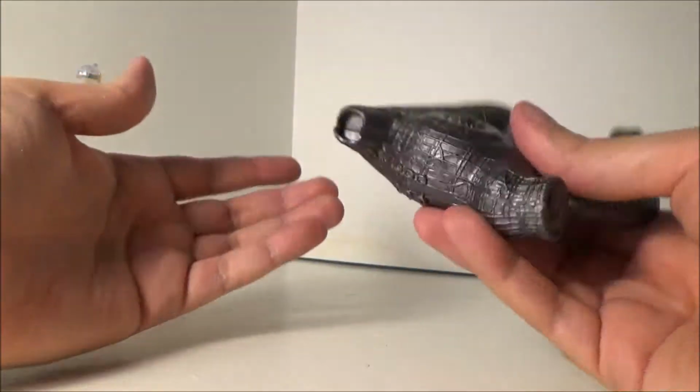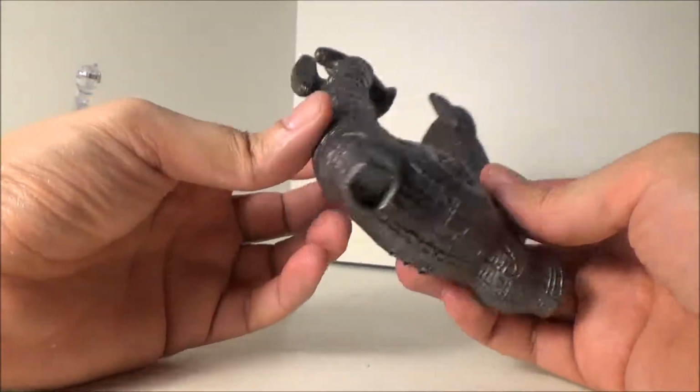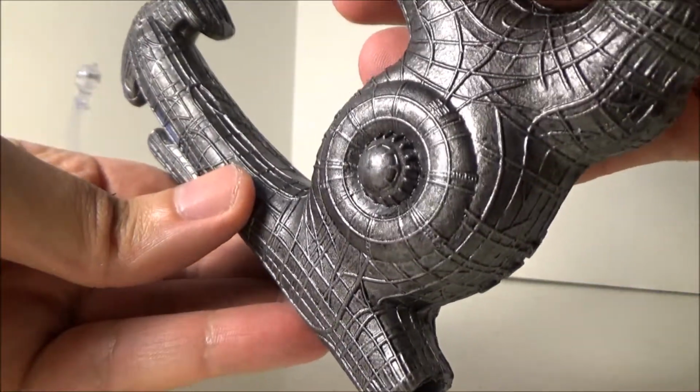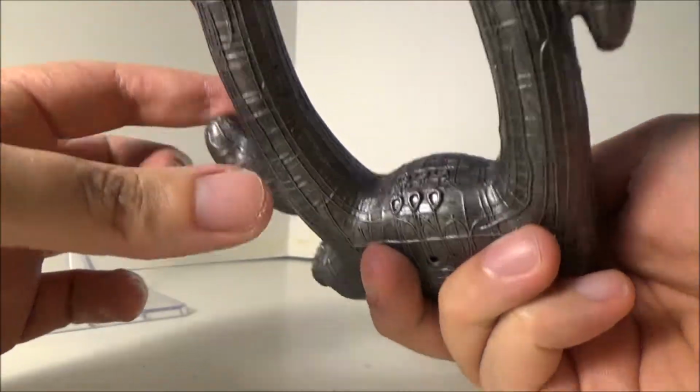For whatever reason, I thought this thing was going to be made out of metal, but no, it's actually just a light plastic. Maybe it would have been cooler if it was made out of metal. But anyways, it's got all this detail on it that you expect from NECA. So all of that is really cool.